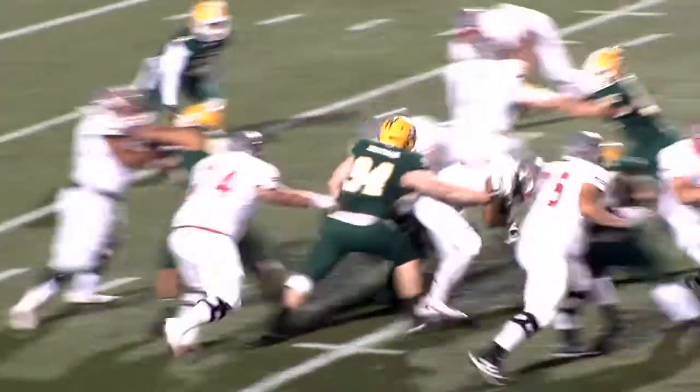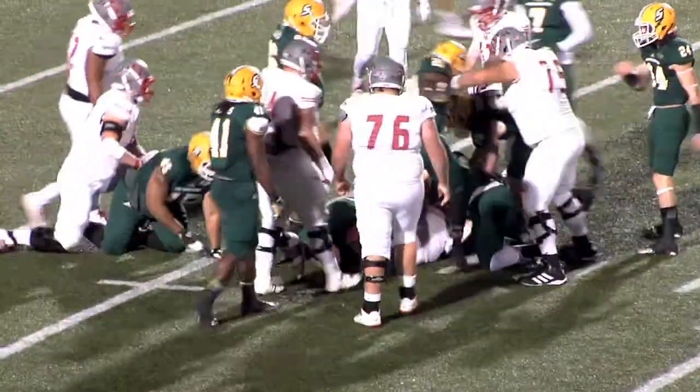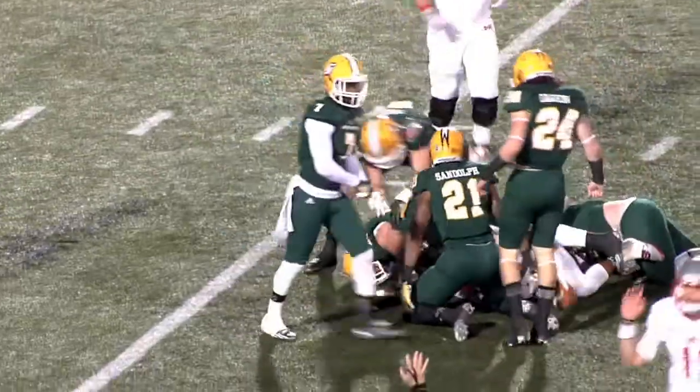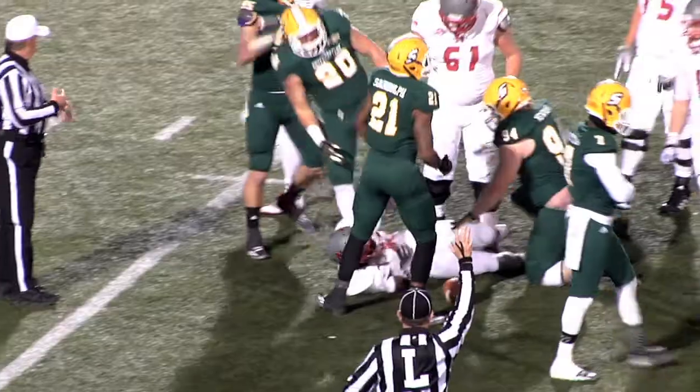And Bo Hebert has checked into the ballgame, hands it away to Henry straight ahead. He gets two on first down. From the 25-yard line, Hebert hands it straight ahead. And, well, he runs into a wall, and JQ Sandoff and company wrap up Tobias Lofton for a loss.